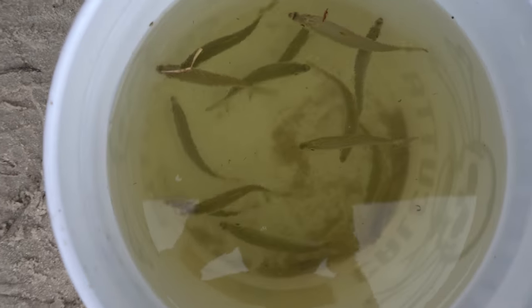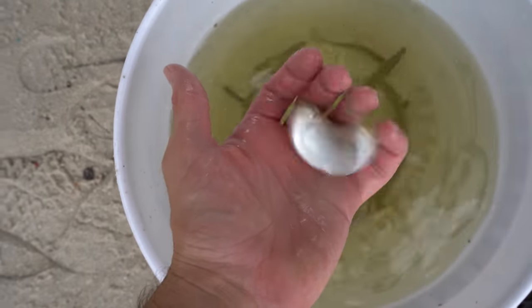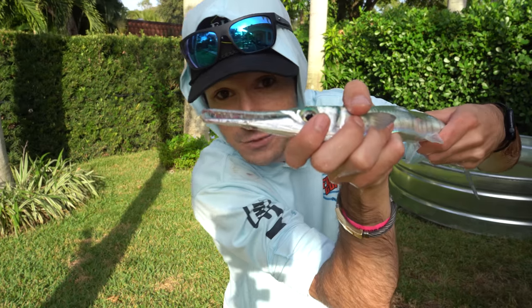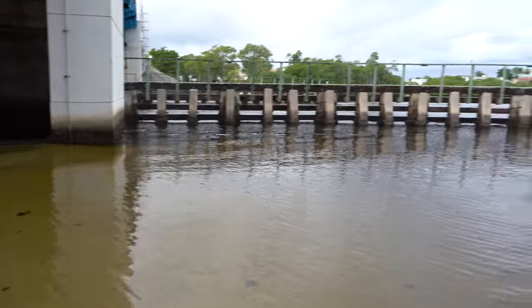The very first mission of the day today is going to be catching some bait fish. We're after some little tiny pilchards because these barracudas absolutely love eating these pilchards. The best all-around bait for these fish are live baits, as you guys can see. They are fierce predators. They have some serious teeth on them. When you put a live bait in front of their face, they do not hesitate. They just crush it.